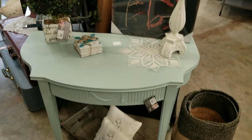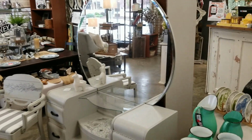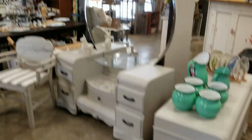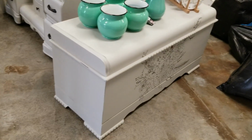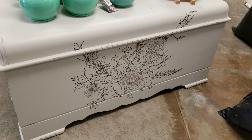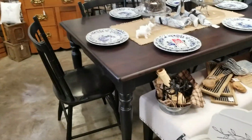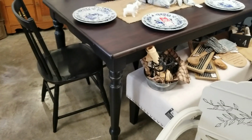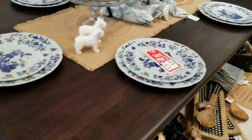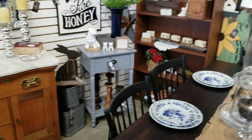So finishing up their section of the store, there's a few more pieces I missed. This bedroom set is new and really pretty. I really like the soft gray with all these transfers on it. Really, really pretty. I love this table too. They did such a good job with it. It's got black legs with matching black chairs and a really dark, looks like a Java stain on the top. Really nice. Little washstand.